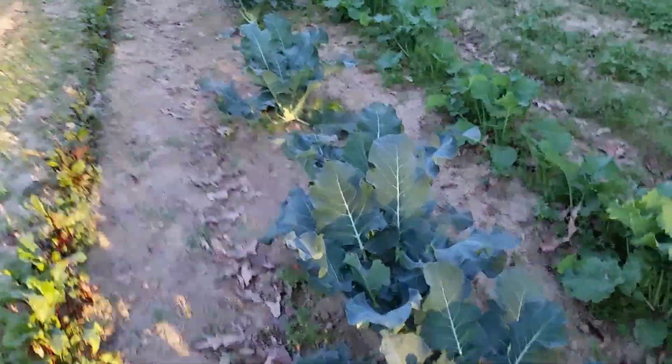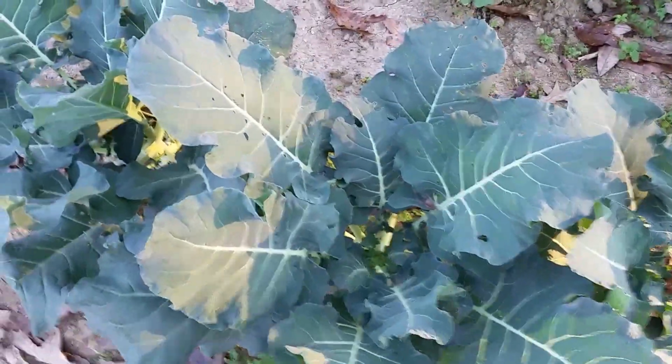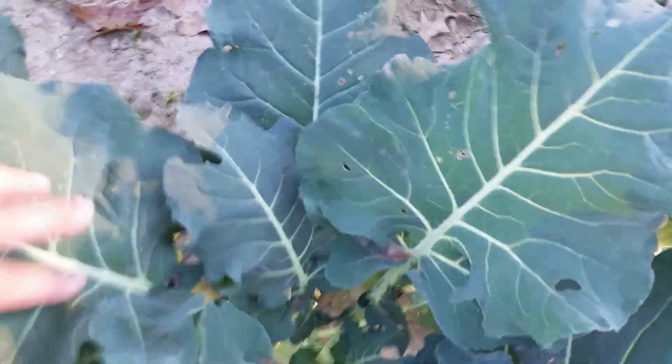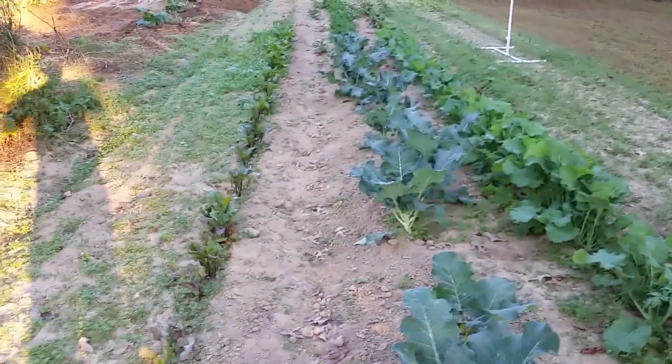So right here the big stuff is broccoli. No signs of a head yet, but the leaves are nice and big. Hopefully we'll have some broccoli before too long.